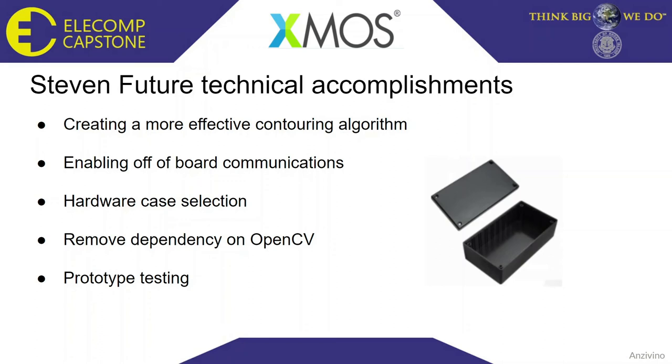Removing this library will save space on the Explorer board, which can be sensitive to the amount of data that is loaded onto it. I will be selecting a hardware case that is capable of holding our system together for demonstrations. This case has to be able to allow the camera and Wi-Fi access to and from the board, or otherwise could be modified to do so.